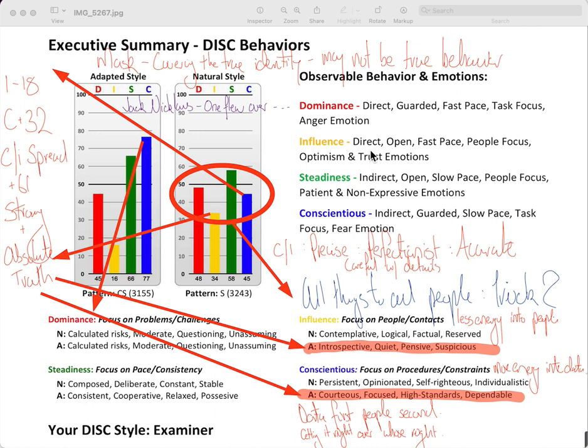Secondly, you can see that C style, natural, is 45, and the adapted style is 77. There's 32 points more energy being put into the adapted style. Somebody's wearing a mask, somebody's covering their true identity. So we know that there's a significant shift taking place, and this person's most likely, one, in a state of flux, two, under stress, or in their current role, they don't know what's required of them, and they're trying to adapt for success.